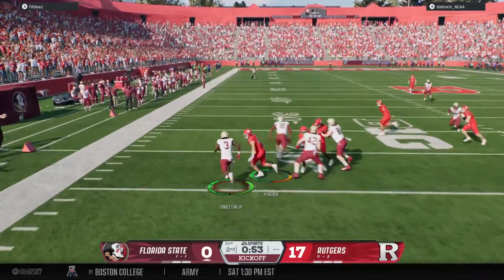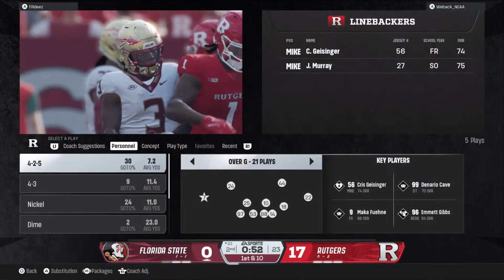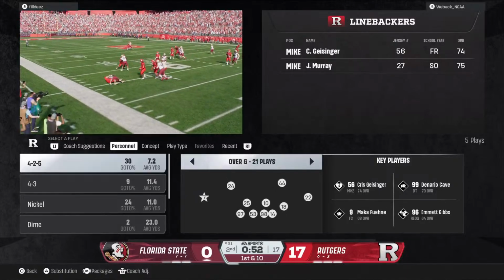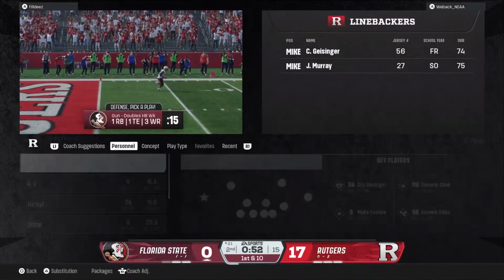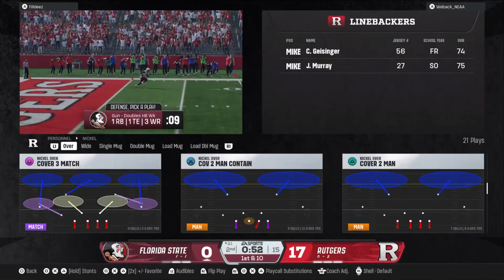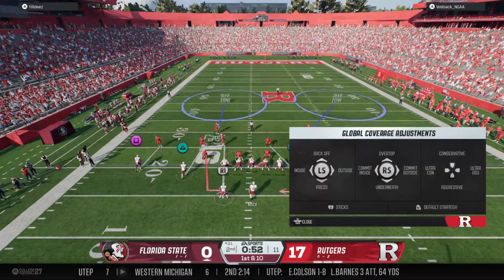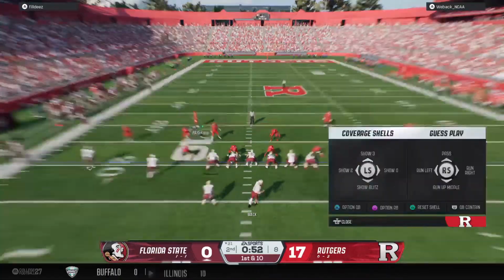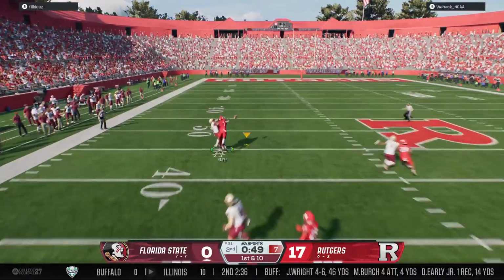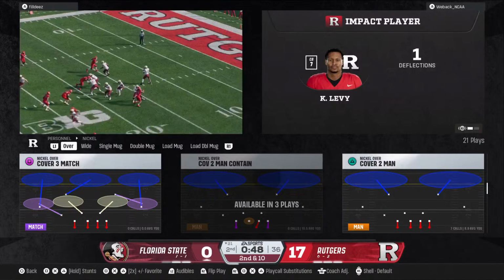Coming out with it, it's Singleton. Not a lot of space to be found. Good hustle by the coverage team, and they stop him at the 21. They come to the line for the first play of the drive, snapping it from the 21. Mack. He's taking the shot. It's broken up. They took a shot, and he was equal to the challenge to knock it away.